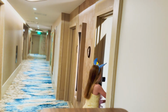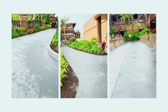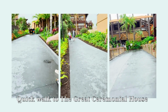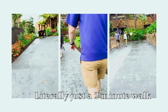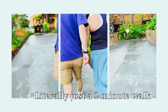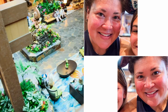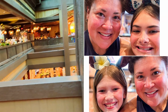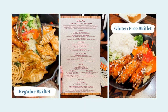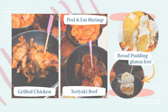Into Ohana for dinner. We walked over to the main building, which is the Great Ceremonial House, where Ohana is located. To Ohana, and now we're just waiting for our table to be ready. The lobby is pretty busy, but we checked out the shops and there was plenty of seating while we waited, which wasn't long. There was so much food, and there were plenty of gluten-free options for Adam. My favorite was the bread pudding.